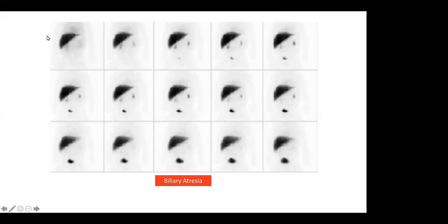What happens once we inject the radio tracer? There will be persistent radioactive material retained in the liver without excretion into the biliary duct and also the bowel. So this is a very typical feature of biliary atresia.